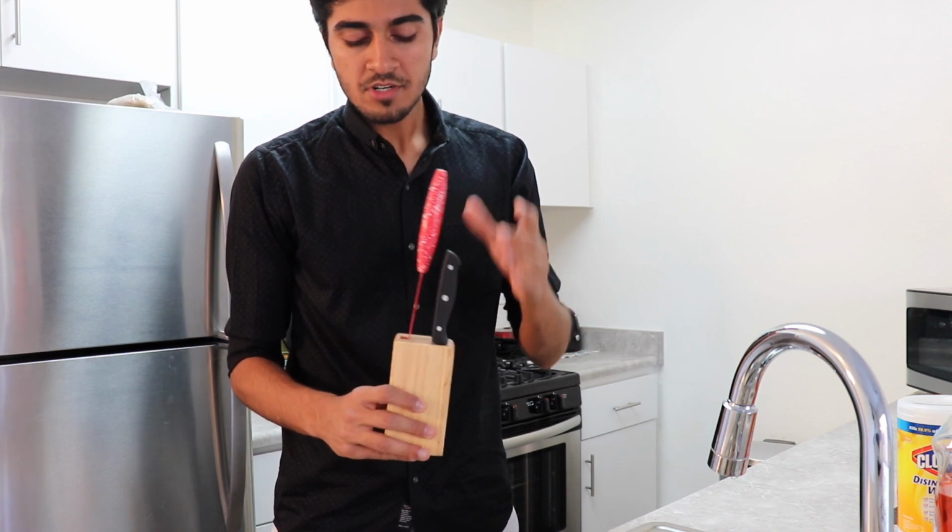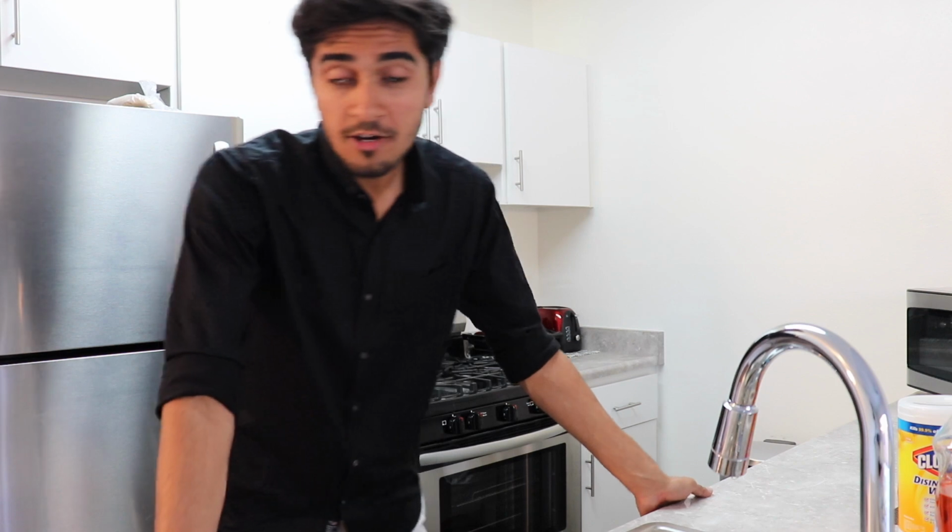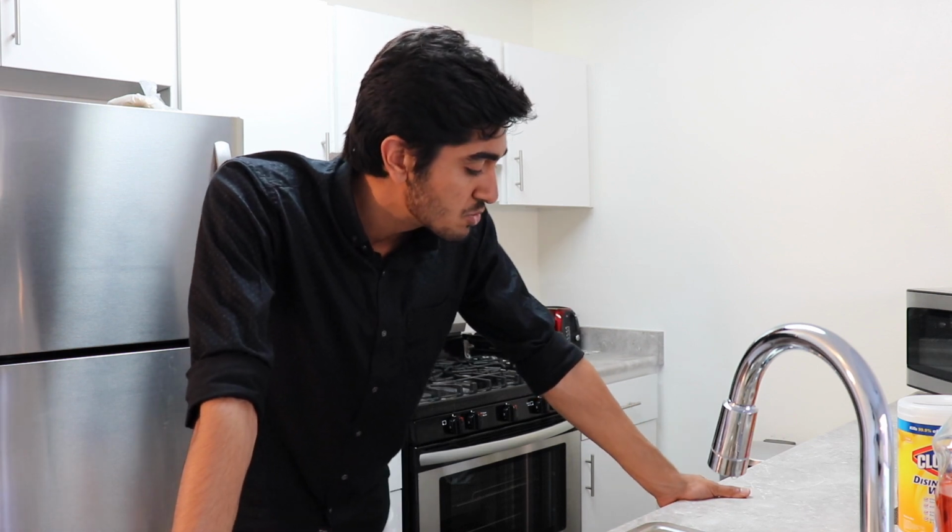So if you're coming for the first time, I do not suggest bringing a lot of stuff for the kitchen because you do not know where you're gonna live. This kitchen was not fully furnished for us, but in our previous apartment, the kitchen was fully furnished. So we had to use nothing of ours, everything was of the landlord.